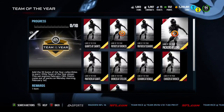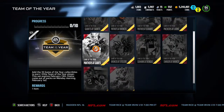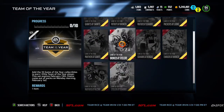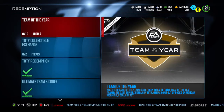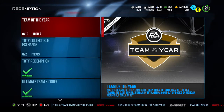I'm not assuming the set's going to be open forever, so I'm just getting rid of these as soon as I have them, especially if you have these expensive ones. I would get rid of those right now while they're worth a ton of coins. So to answer some of the questions in the chat that you guys had about that.